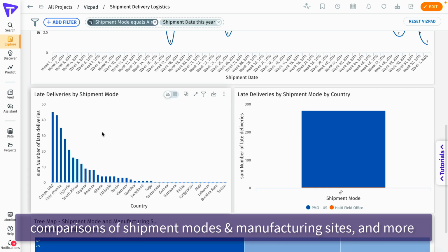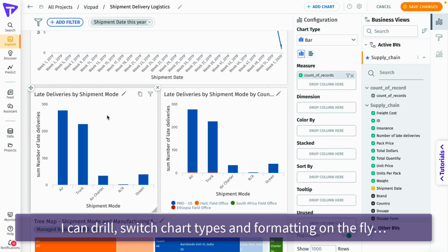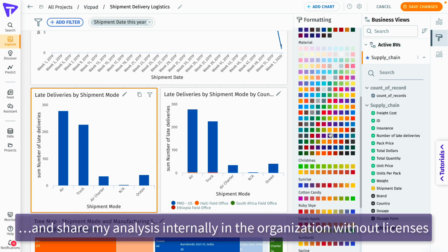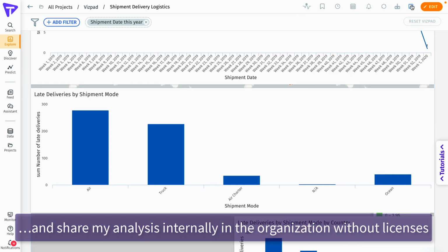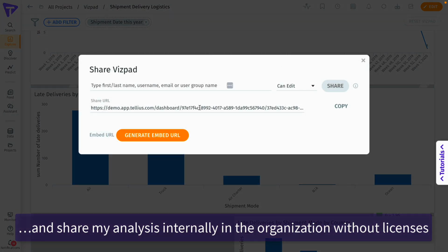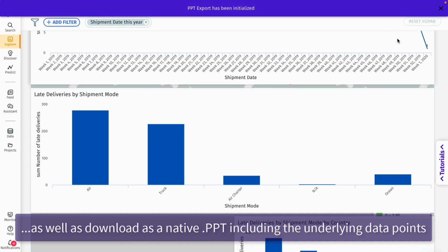I can drill, switch chart types and formatting on the fly, and share my analysis internally in the organization without licenses, as well as download as a native PowerPoint including the underlying data points.